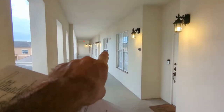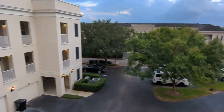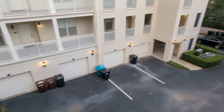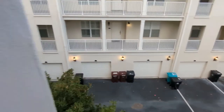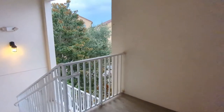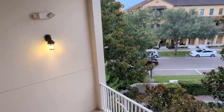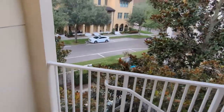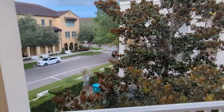Okay, we're back out in the hallway. That was our unit there. Here's the unexciting view of the parking lot and the garbage cans. Do have the elevator and the stairs before we get down to look at the park. All right, see you at the bottom.